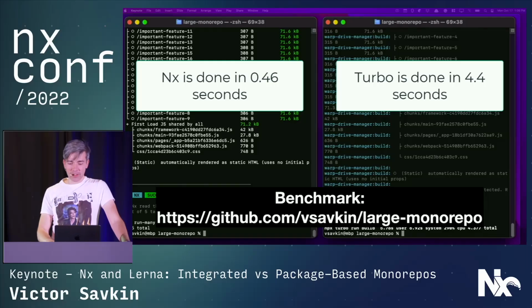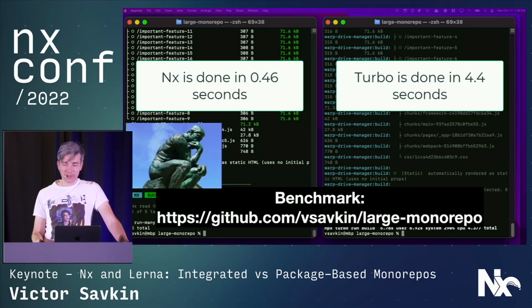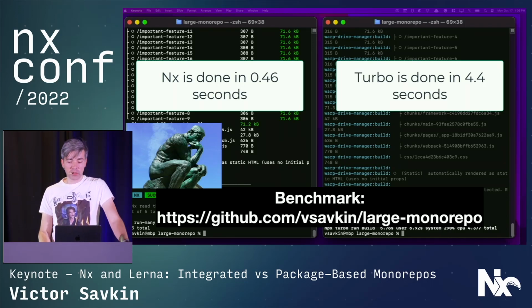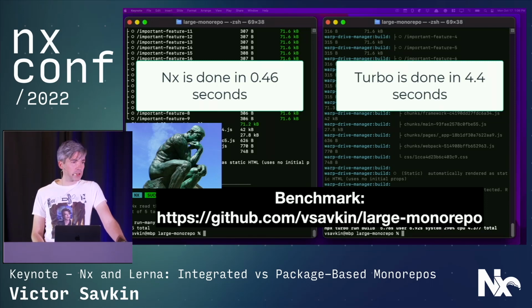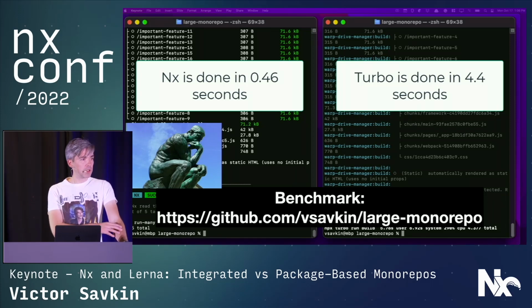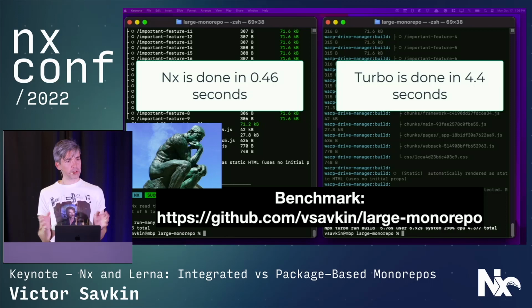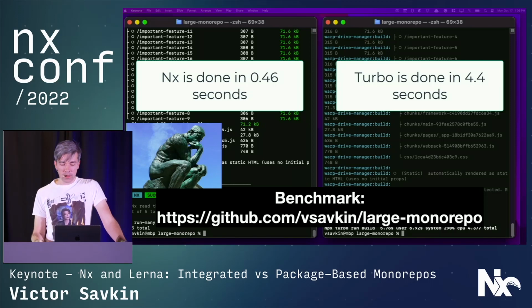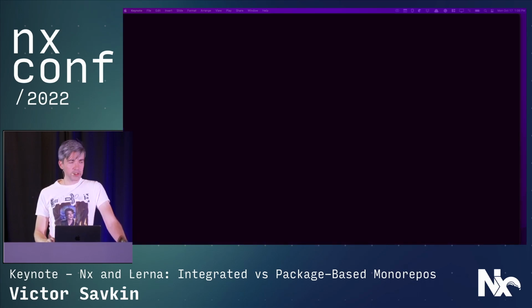We had it, and at that point we realized we have this cool piece of technology. We're super fast, right? Our caching is much faster than anything else. We have the distribution thing that really no one in the JavaScript community does, right? How about we apply it to the other style of monorepo, the package-based style? Until some point, we only focused on the integrated style because we really think for a lot of applications it's much better. So we started applying it to the other thing. About a year and a half ago, it became a priority for us.